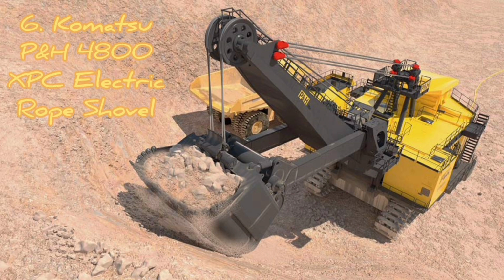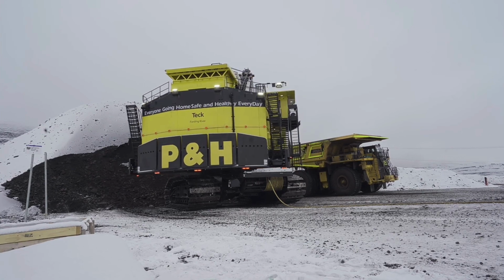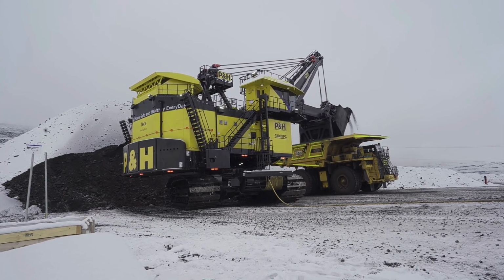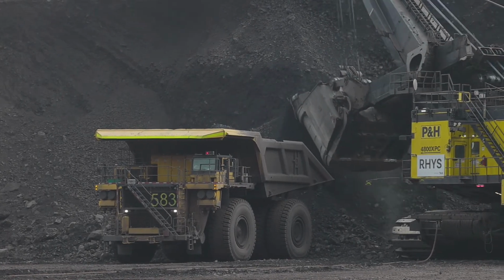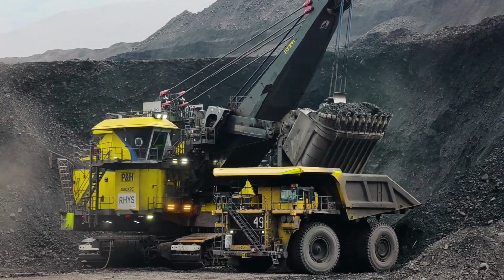Komatsu P&H 4800 XPC electric rope shovel. At around 14 meters tall, 15 meters wide and 15 meters long, the P&H 4800 XPC is the largest rope shovel on the market. Due to a dipper capacity that ranges from 65 to 70 cubic meters, the machine loads 580 tons of material in a little over 6 minutes.